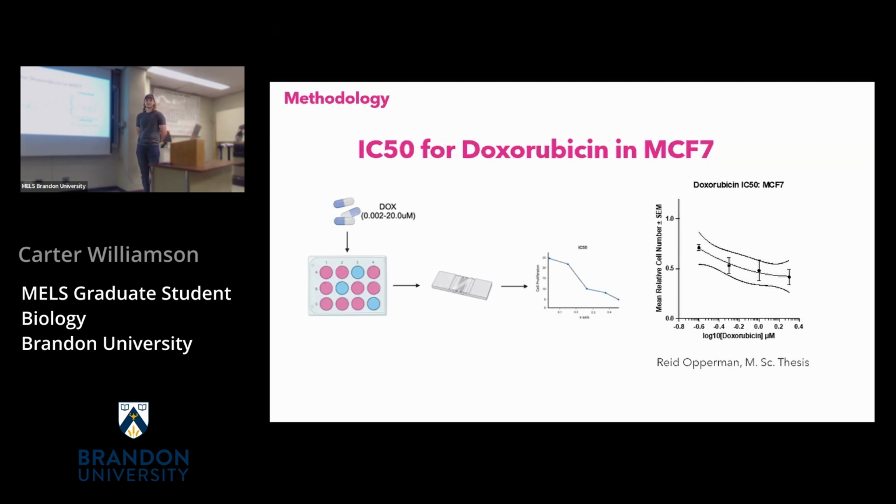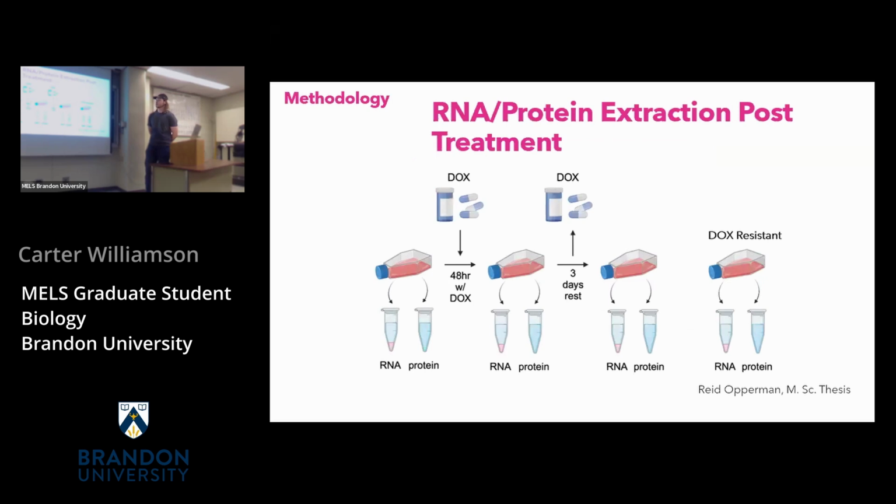And Reed has previously, in our lab, figured out the IC50 for a different cell line, which is going to be a baseline to work off of. But I'm going to be determining the IC50 for the triple negative cell lines that I will be using. This is kind of the different groups that I will have.